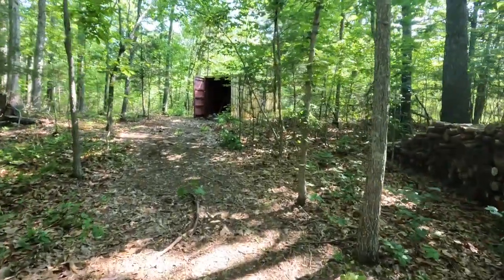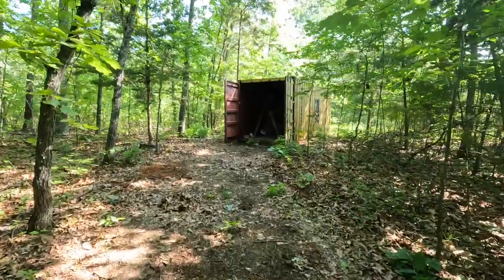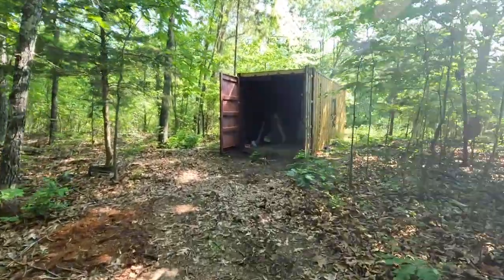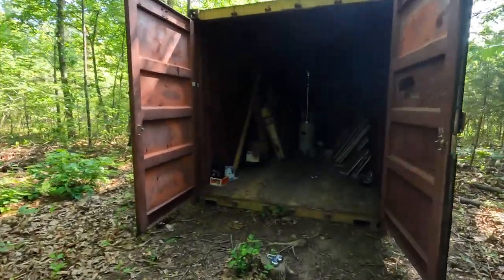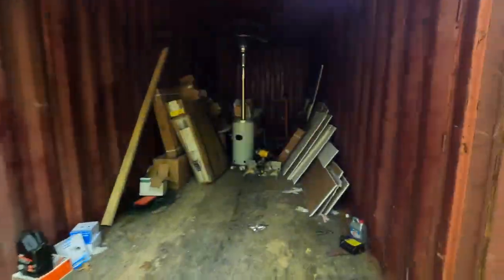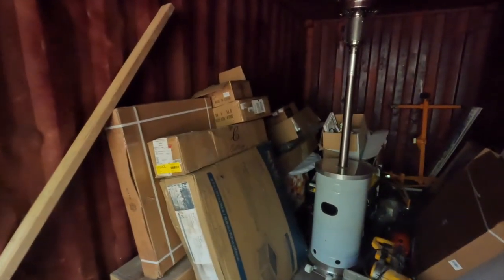All right, so this is my shipping container. Future luxury tiny home, maybe. But right now I just store everything here. I've got my leftover drywall, tools, you know.